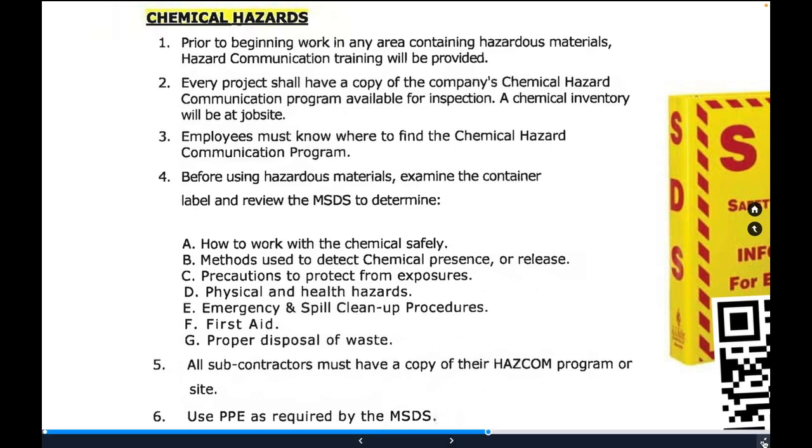Okay, let's continue through our safety handbook. We'll look at chemical hazards. And of course, prior to beginning any work in an area containing hazardous materials or hazardous communication, training will be provided. That'll be provided at a later date, but I'm going to walk through it here, give you almost everything that's in the training. So every project has a company chemical hazard communication program.